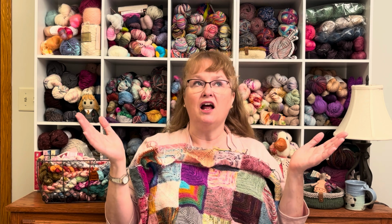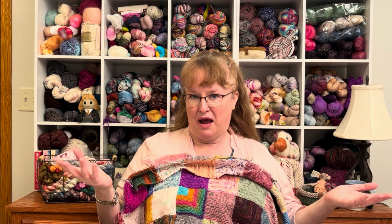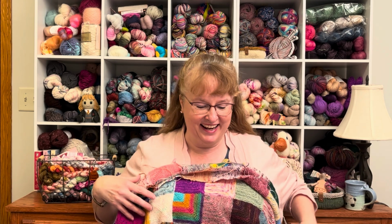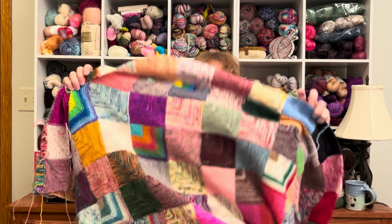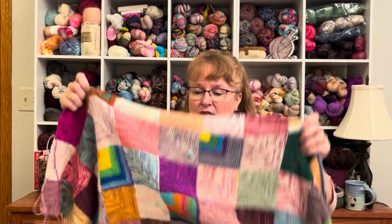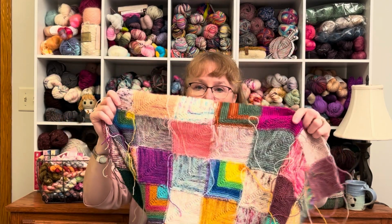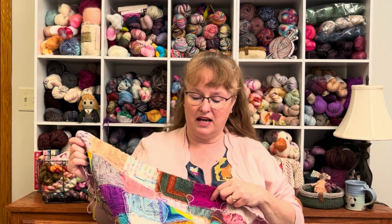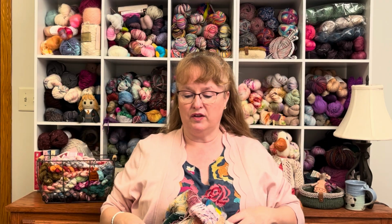And I measured it against a blanket that we have in our living room that I really like to nap with or cuddle with. And so that's what determined how wide and how tall the blanket would be. So now that I have the squares completed, I do need to do some weaving in of ends. And this does take some time.